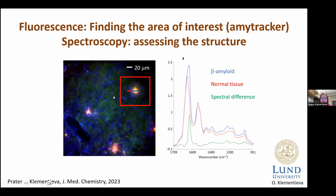Here you could see an example of how it can be done. We detect amyloid plaques in tissue, and then we take spectra with a really tiny step, 0.1 micron, which the confocal platform allows, and we could characterize beta sheet at subcellular resolution. The most important thing was that using Amytracker, using fluorescence guidance, it was very easy to label tissue. It was good fluorescence, and it made our measurements incredibly faster.